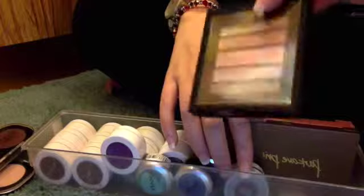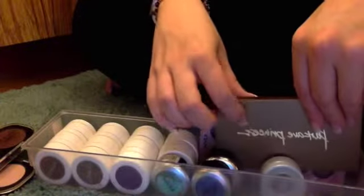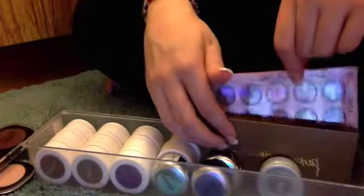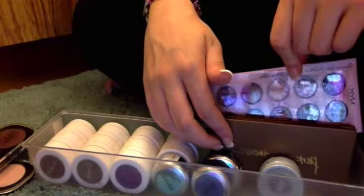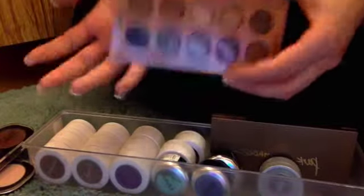Then I have a MAC palette here. Don't really ever use this. And then I have my NYX Dreamcatcher palette. You guys know this was my jam when I first started collecting makeup, and this is like the first drugstore palette I got and the last because I don't have any other ones. But this one is amazing.